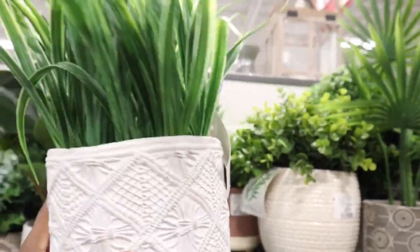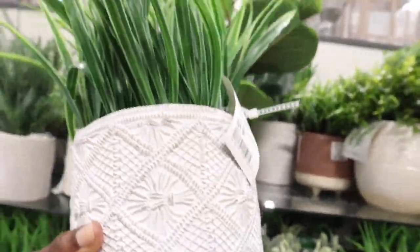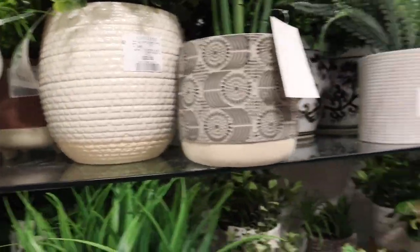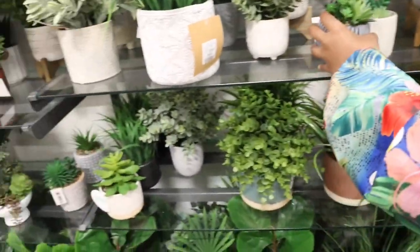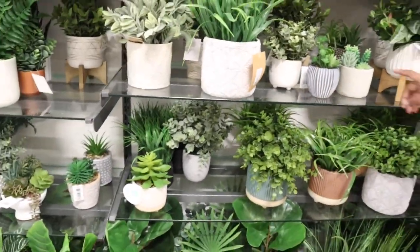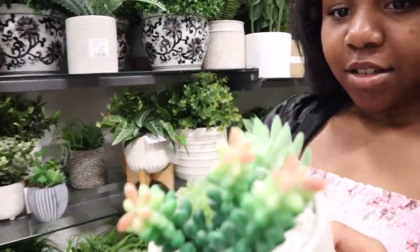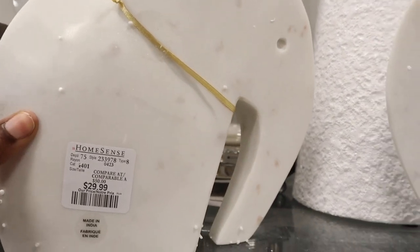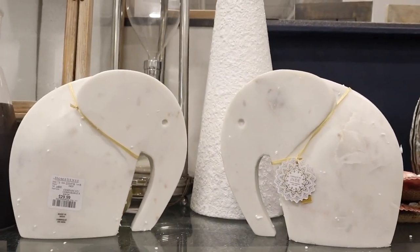Hey guys, we're still looking. I'm thinking about this one. But to me, I feel like the leaves are not coming out of the pot as much as I like. Man, the more I see, the harder this decision becomes. And I don't know what to choose. Huh? You like that one, eh? Yeah. Guys, look at these. I love these too. It's so pretty.